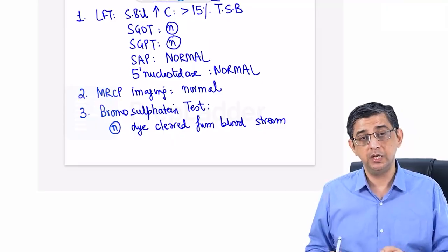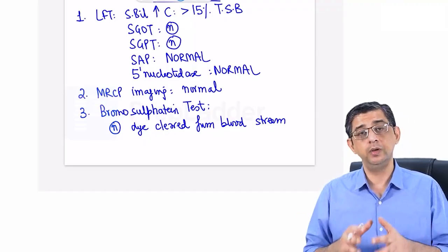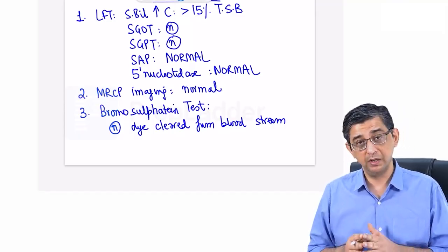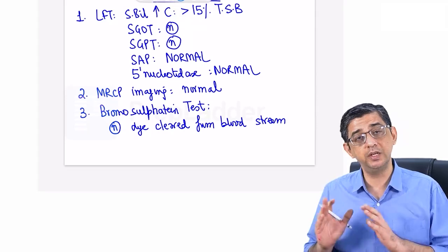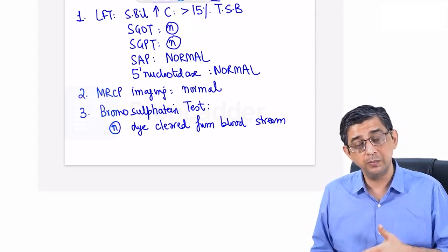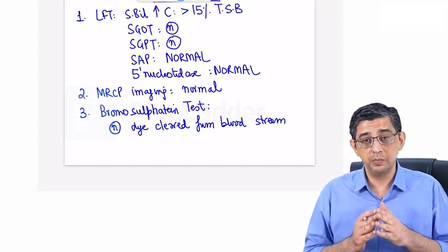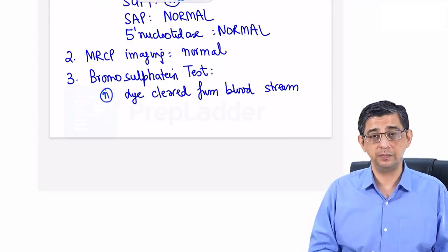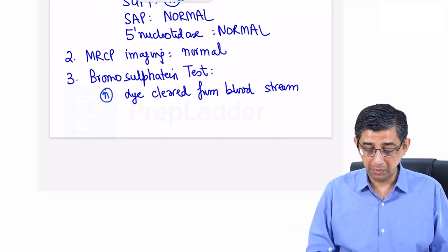But in these patients, it will be taken up by the liver but will not be excreted. So it will continue accumulating in the hepatocytes and then regurgitate back into the bloodstream, and after 90 minutes it will come back. I'll repeat that again. In a normal person, after 90 minutes there is no BSP in the blood because it is excreted in the bile. Here the problem is in the excretion component, so it keeps accumulating in the hepatocyte and regurgitates back into the blood, which means there is a defective excretion capability of the liver. So do remember the investigation of choice for this condition as the BSP test.